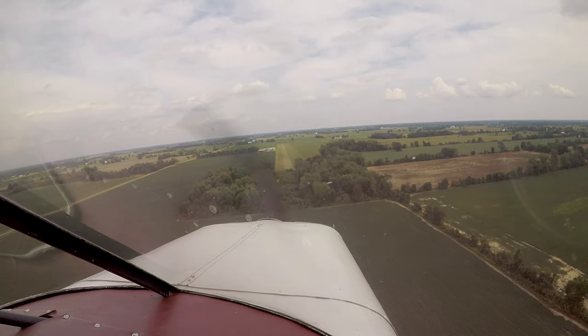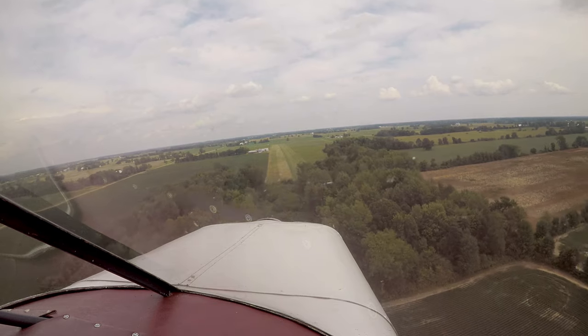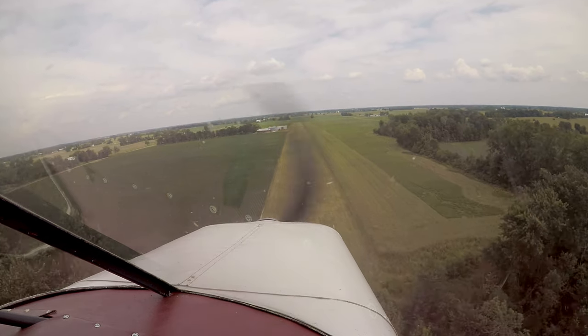It's going to be a kind of faster approach. I don't want to get too low energy with those power lines at the other end. But displaced threshold there, that looks about right. These trees are pretty darn close. Ooh, they're really close.